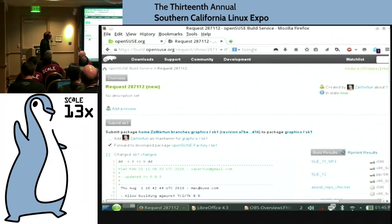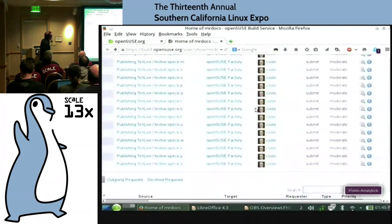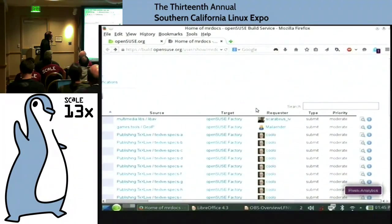So if we go back a notch, look at my incoming requests. Now, why do I have all of these requests? You can see, because I'm a factory maintainer, and I'm part of the factory review team. So what that means is all of the development projects that get fed into OpenSUSE Factory, there's somebody that's got to actually look at with human eyeballs and say, yeah, this will pass muster.